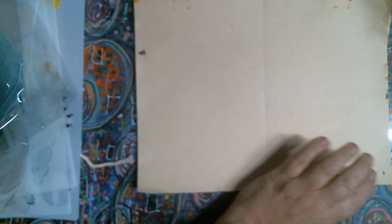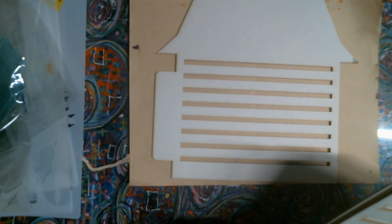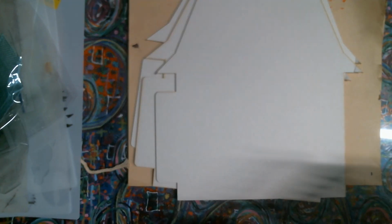Yeah. And then the last item is this. So it's a barn. You got different layers.